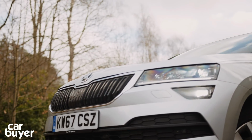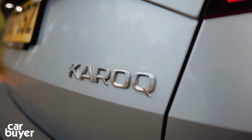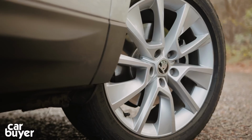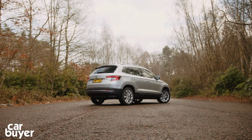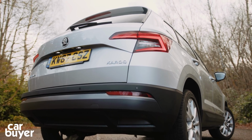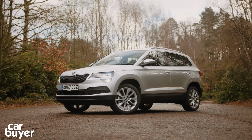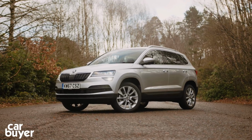It's the Karoq, and Skoda wants you to think of it as a scaled-down Skoda Kodiaq rather than an all-out Yeti replacement. The overall design is more conservative to appeal to more people, and the Yeti's quirky, oddball good looks have been replaced by a car that looks like a Seat Ateca with a Skoda nose grafted on the front. It's smart, but nothing more so.